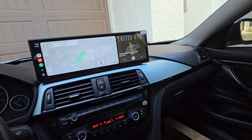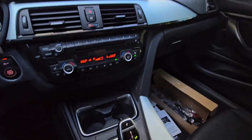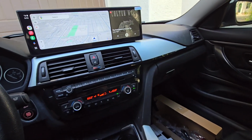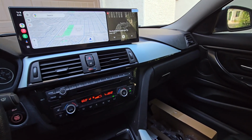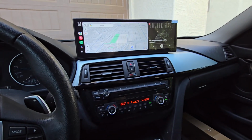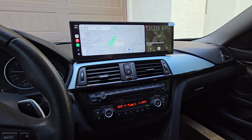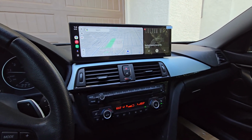And then we have, again, tons of carbon bits for the interior, so we can add those. I'm not really going to show an install because it's kind of boring. I don't know, unless you guys want to see it, but I feel like it's not very entertaining, so just let me know.